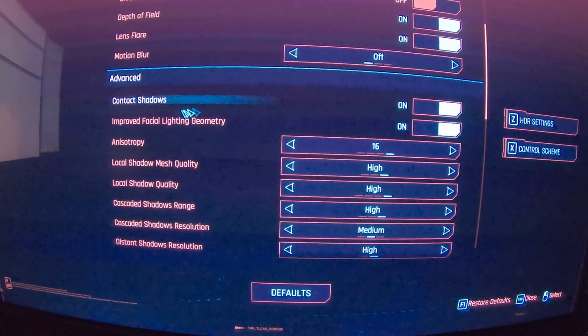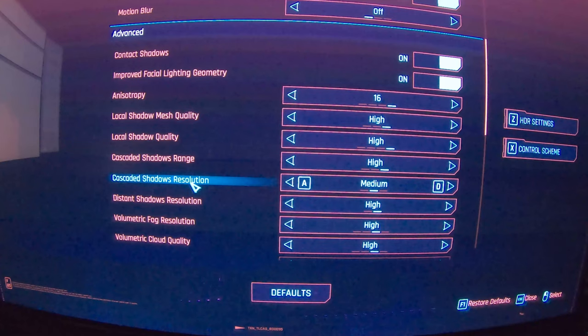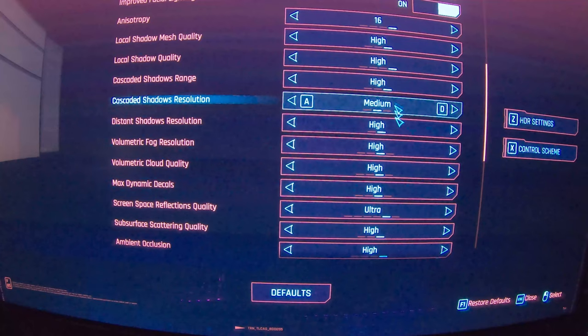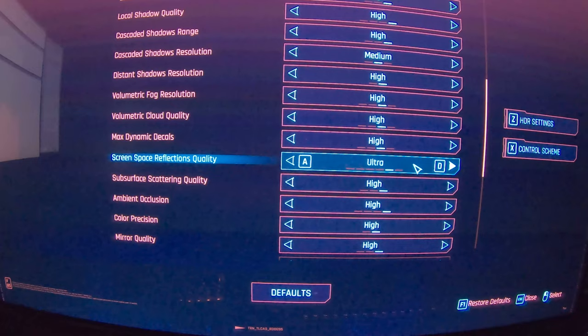Contact shadows, all the settings pretty much turned up. Local mesh quality is max, shadow quality max, shadow range max. I do have shadow resolution medium because it's not really a noticeable difference visually. A lot of stuff here at the max setting, but I do have cloud and dynamic decals turned down to high. Screen space reflections is ultra, not mega ultra, I guess is one setting higher.